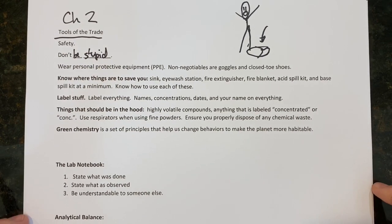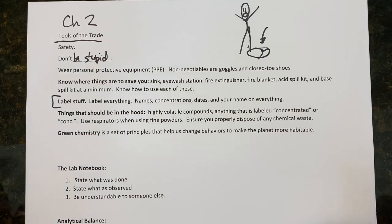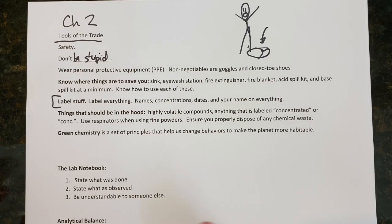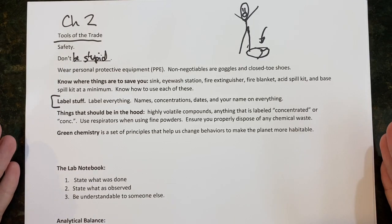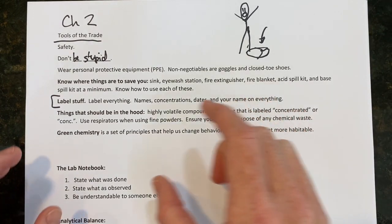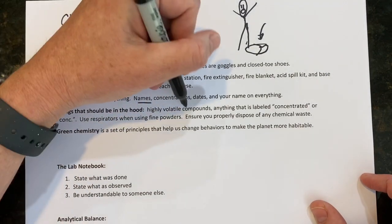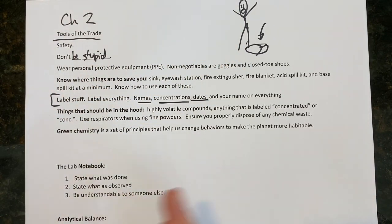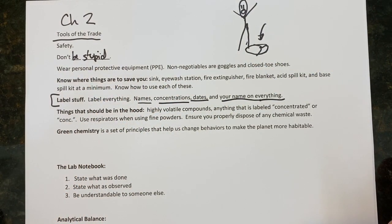Label everything. My guess is if you're in analytical chemistry, you have already learned this lesson. You've already accidentally mixed a wrong thing in with something else. When we get to analytical chemistry and beyond, suddenly you're working with stuff that's far more dangerous than in Gen Chem 1 or Gen Chem 2. This means if you pour the wrong thing into the wrong container, you could create maybe a serious gas or something to that effect that could end up hurting you. So you want to write the names, the concentrations, in other words, the molarities, the date which you made it, because oftentimes these things expire after a certain period of time, and put your name on it, especially if you're in a lab with a lot of people.